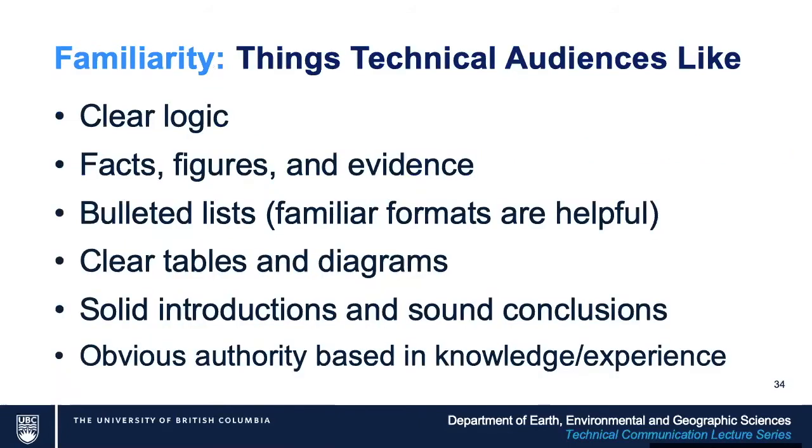And so other things that obviously I think everybody knows technical audiences like: clear logic, facts, figures, and evidence, bulleted lists and clear tables and diagrams rather than solid walls of text. If you make a solid introduction and a sound conclusion, that's kind of like having good manners. It just draws people in because they feel comfortable that they know what's going to be going on in this document. And of course, the more authority and facts and evidence that you can show, the better.